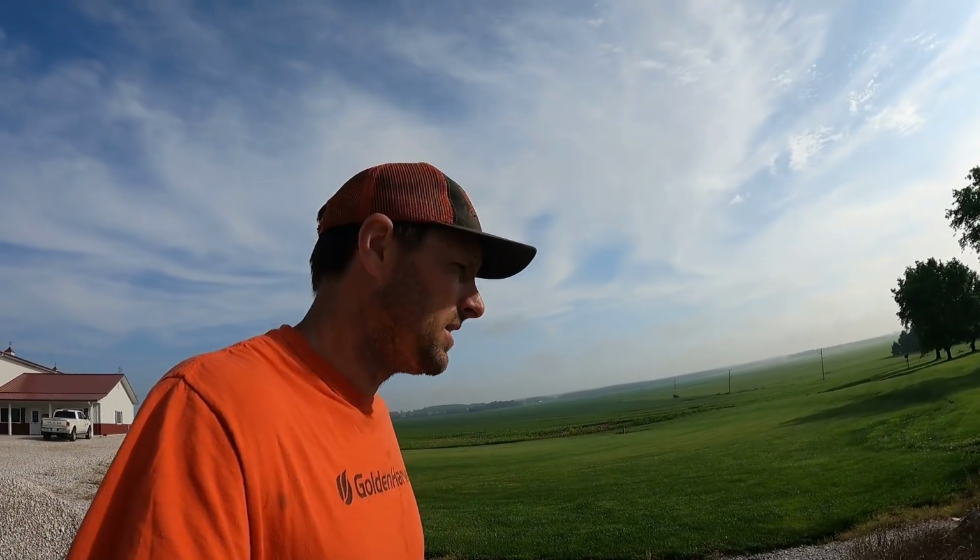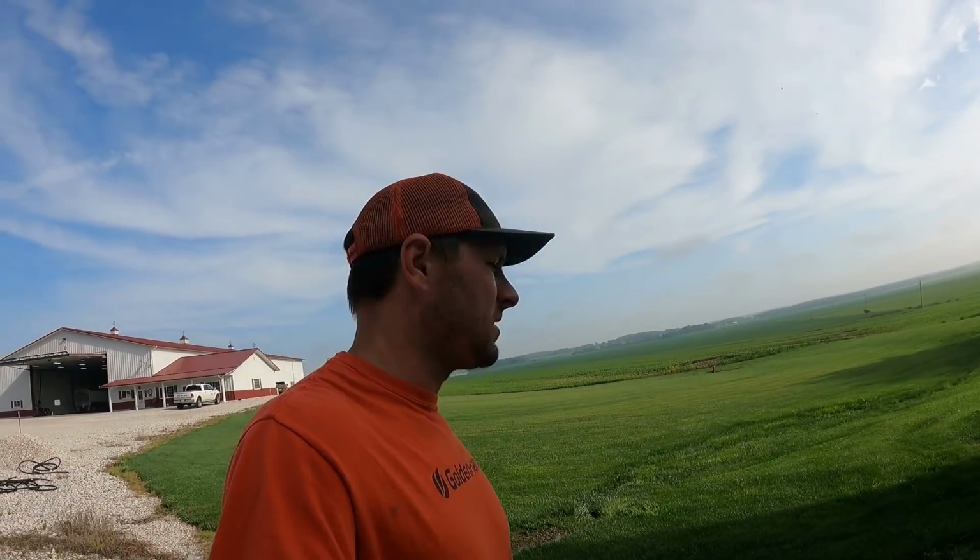Sun's out today though, so step in the right direction. That ditch at the bottom there has gotten out 3 times. This is the 3rd time. Most of it survived the first 2. Whether it survives the 3rd, we'll find out.